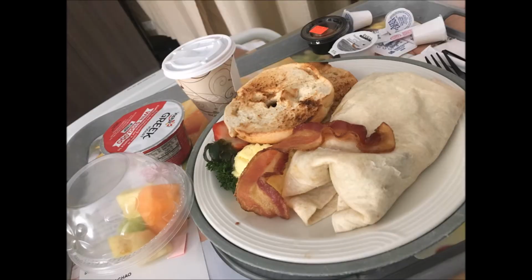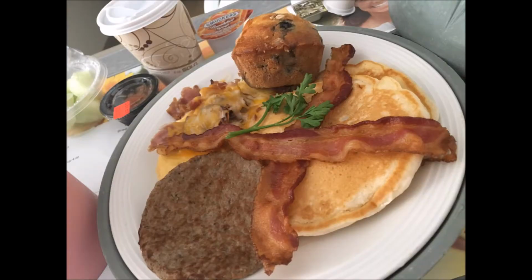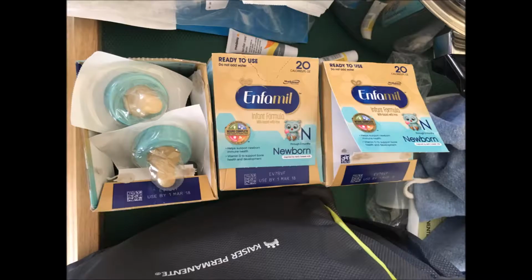And then I just want to share some photos of what I ate. I stayed at Kaiser for 5 days, so I ate a lot of food over there. I just want to let you guys know what kind of food they offer, just in case any mamas are going to deliver at Kaiser, to get a preview of what you're going to eat there so you don't have to worry too much.